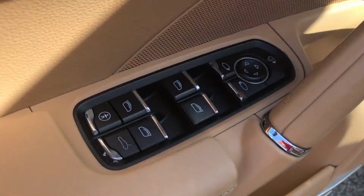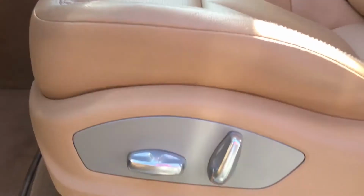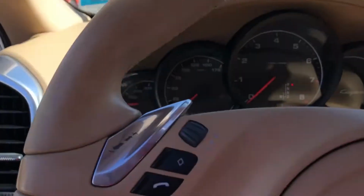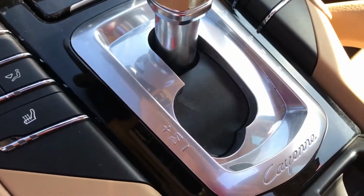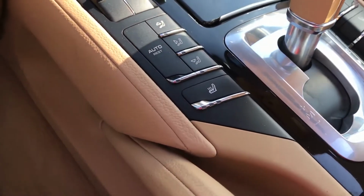See, all the switch gear is intact. You do have memory seats, power adjustable. Bolsters are in excellent shape. This is where you're going to see most of the wear on the interior. There's almost none in this case. Now, this is Porsche's Tiptronic automatic. So you do have shift controls on the steering wheel, as well as a manual mode here in the shift boot. You do have heated seats in the front, as well as the rear.